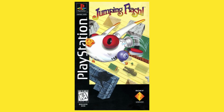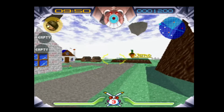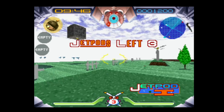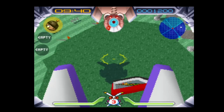Kicking off November, we get Jumping Flash, which is a very early 3D platformer that uses a really unique first-person perspective. In the game, the player controls a robotic rabbit that moves around the environment, collecting 4 jet pods in each stage. The player can also shoot projectiles to take out enemies, and it's just an early attempt at a 3D platformer that doesn't quite hold up, but was really cool for the time.